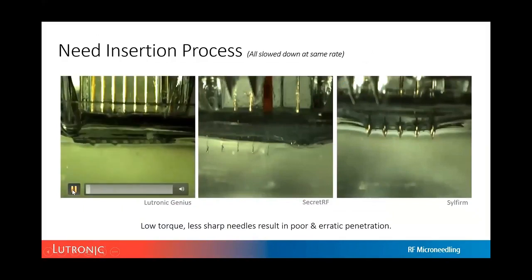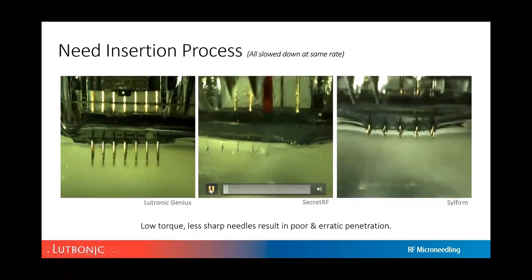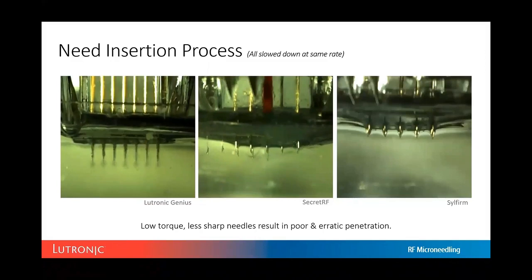So on your left, we'll look at the Genius, and you'll see the needles come down. And you see they're inserted fairly uniformly in this gel. And we go next, we'll see a competitive device. Happens to be the Secret RF. And you'll see here as the needles come down in the gel that they're pushing the gel away from the needles. So some of the needles are going in further than others, but there's certainly a gap, maybe about a fifth or a fourth of the needle is not fully inserted into the gel. And these are all supposed to be 2.5 millimeter depths.